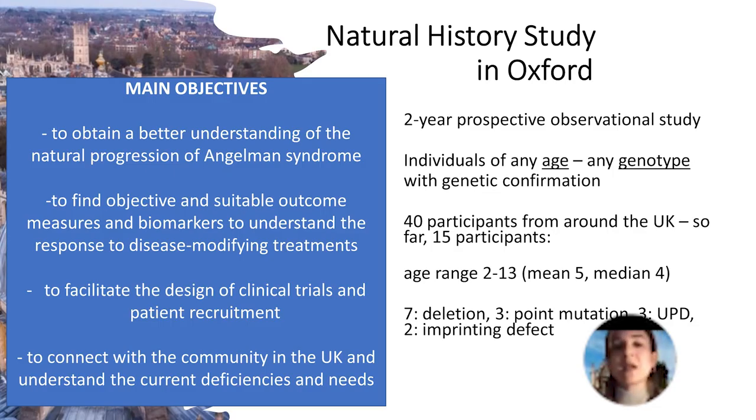After what I've described, I'm going to talk about the natural history study that we have set up in Oxford and which we have now started. So the main objectives that we had when we set up this natural history study was to obtain a better understanding of the natural progression of Angelman syndrome. So through this study, we wanted to be in a position to identify these outcome measures and these biomarkers, which are objective and suitable. So we wanted to set up this study, as I said, to obtain a better understanding of how Angelman syndrome progresses over time, naturally.